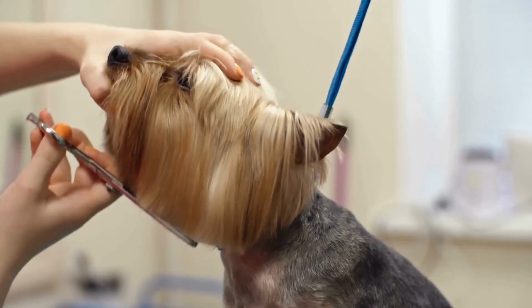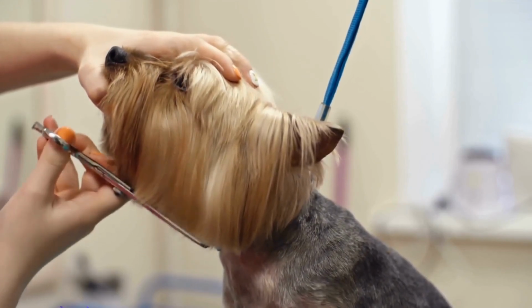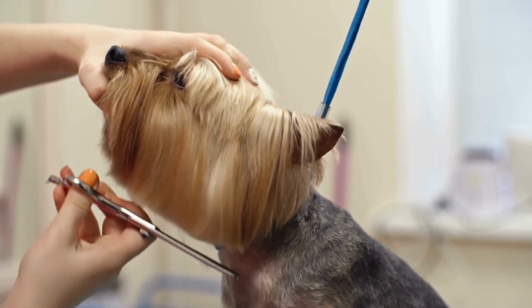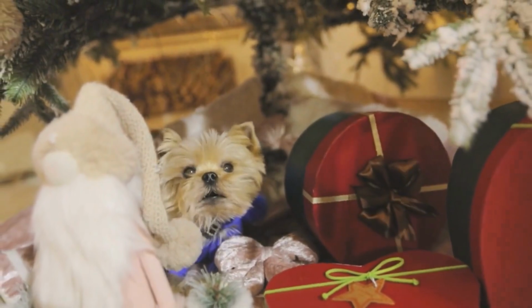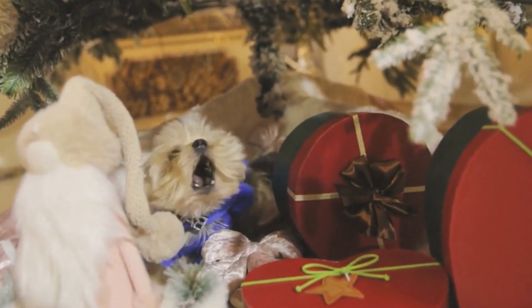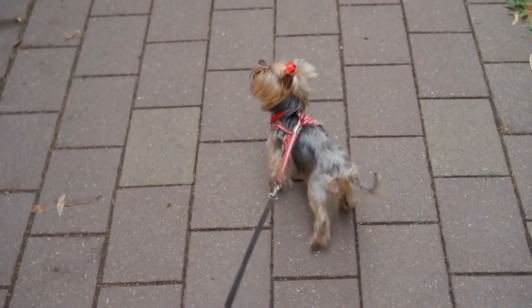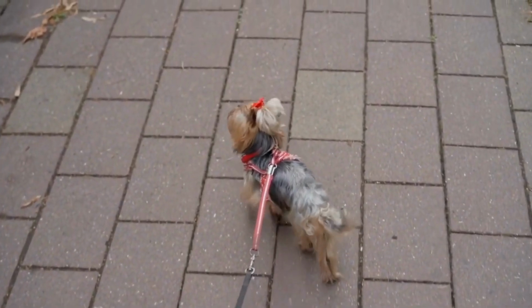The symptoms of atopic dermatitis in Yorkshire Terriers include excessive itching, redness, rashes, and hair loss. Itching is often the most noticeable symptom, and affected dogs may scratch, lick, or bite their skin incessantly. Consequently, this can lead to secondary skin infections, which further exacerbate the problem.